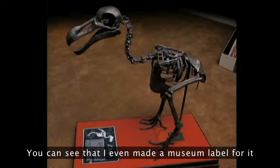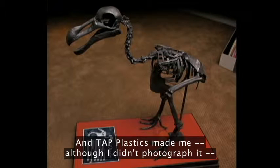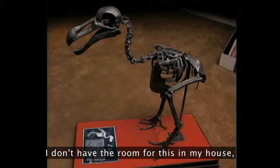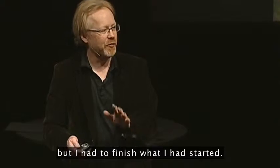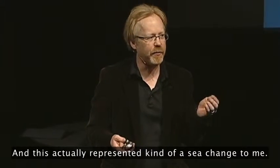You can see that I even made a museum label for it that includes a brief history of the dodo, and Tap Plastics made me, although I didn't photograph it, a museum vitrine. I don't have the room for this in my house, but I had to finish what I had started. And this actually represented kind of a sea change to me.